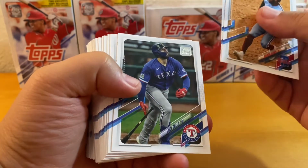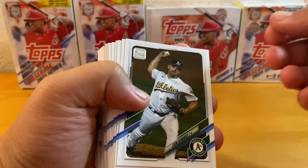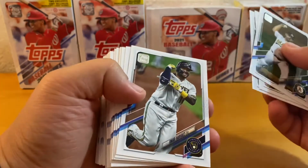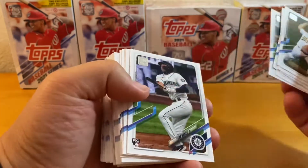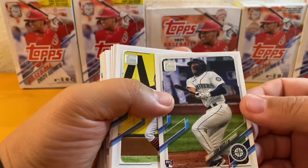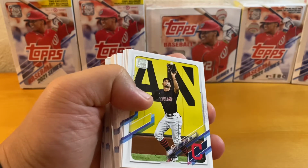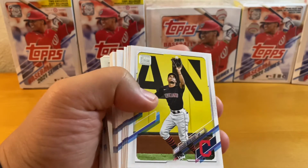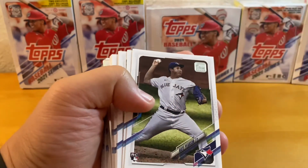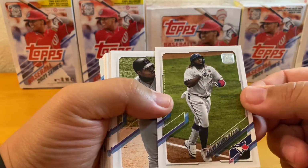A ton of rookies in this set. Most notably is probably going to be Alec Bohm, Jo Adell. But there are just a ton of rookies, and I will pause on them as they come up. Evan White's probably going to be good. Hopefully he's going to get it turned around this year. And I think everybody can just throw away last year and start over. Nate Pearson is one of the better pitcher rookies we're looking for, as is Vlad. Nice card.